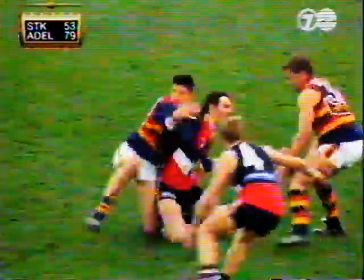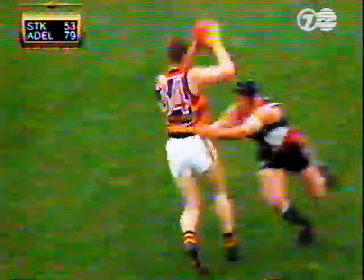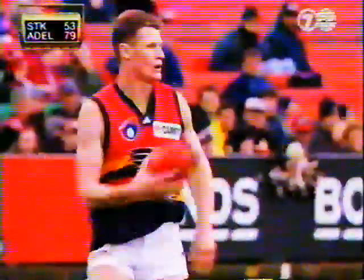Burke to Harvey. He's kicked towards the 50. It's there for the Saints. Taken away by Rashudo. He's a muscle man. Away to Bickley. Oh, great kick by Bickley to Hart. Beautiful use of space by Ben Hart as well, but he wasn't let down by his teammate. Perfect disposal.